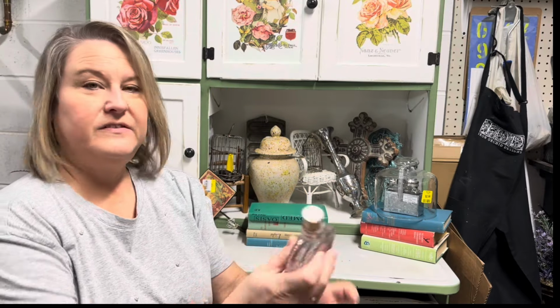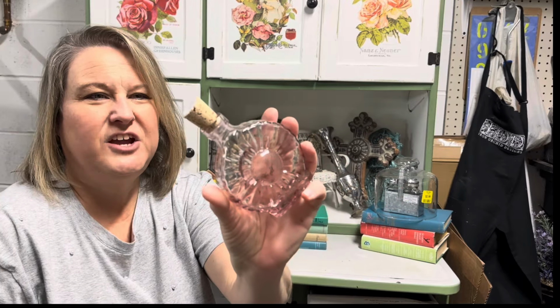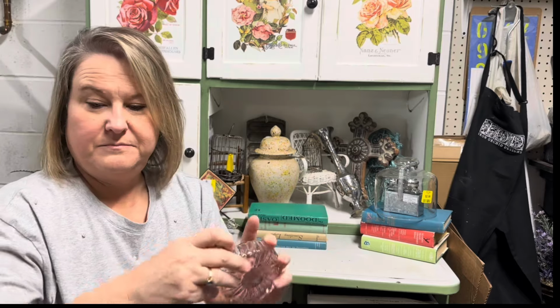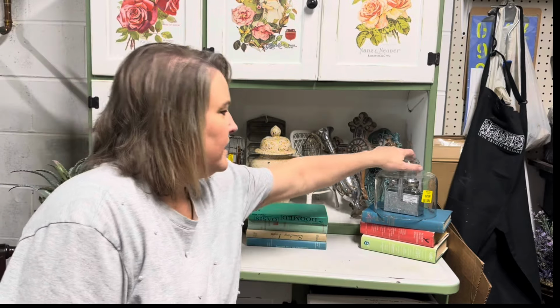Oh yeah, this was $1. I thought this was just a cute little apothecary perfume jar with a cork. So I picked it up. Don't have to do anything to that. Put it in a little purple vignette or something. It'll be cute. Got a cloche base.